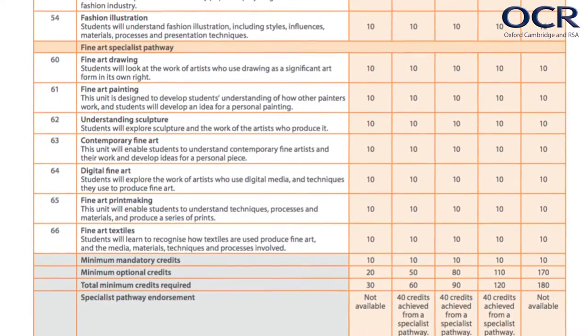At Level 3, there are also 5 specialist pathways your students could study: photography, graphic design, 3D design, fashion and fine art. For qualifications where there are pathways available, your students must complete at least 4 units from the pathway group. Depending on the size, your students can receive a double endorsed pathway by completing 4 units from one pathway group and another 4 units from a different pathway group.